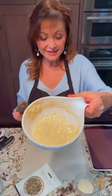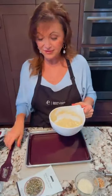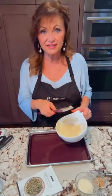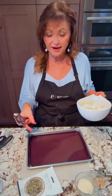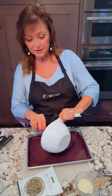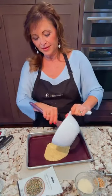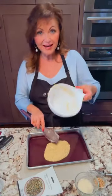So here's what it looks like. Now, what we're gonna do is, I've got the oven set to 350 degrees. I've already done the TV version, so I've got one already baking, but I want you to see the consistency of this. So on a baking tray, make sure you use a liner so you can keep your pan clean. We're going to just put this onto our tray. Good, right till the very last drop.